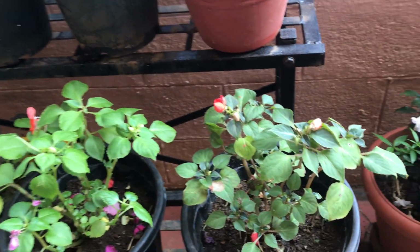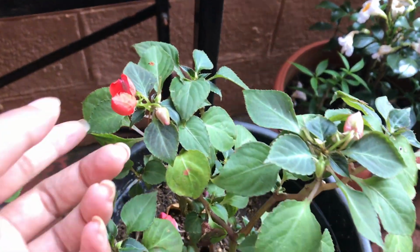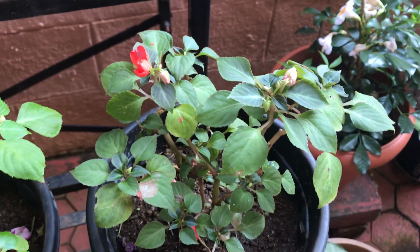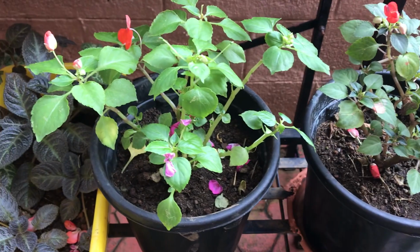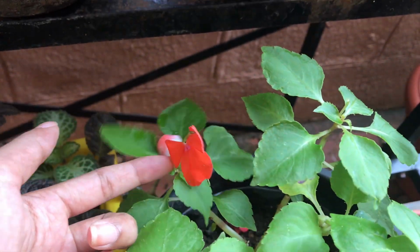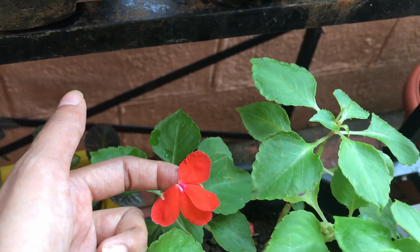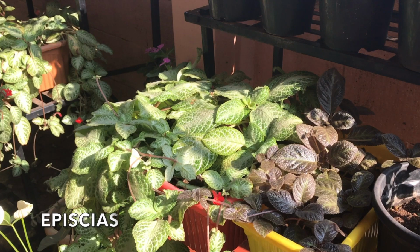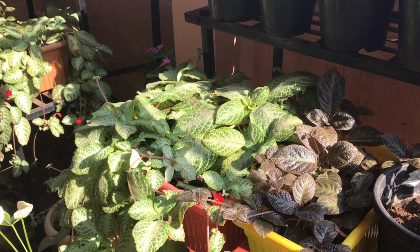Now moving on to the second layer of this stand. So here I have two more basilicas or impatiens. So the first one is in an orange color, and this plant over here blooms in two colors. One half of the plant produces orange colored flowers like these, and the other half produces baby pink colored flowers. So in the month of December I had propagated a lot of epicenias from cuttings.